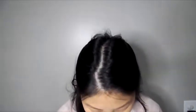Alright, so I already have my foundation on, my concealer, and my eyebrows done to save on time. We're going to go ahead into the Too Faced Naturals Face Palette. What I like to do is go into this Sunny Honey, swipe in twice, and then go in with a little bit of Tropic Like It's Hot, just to deepen up the color. Tap off any excess.